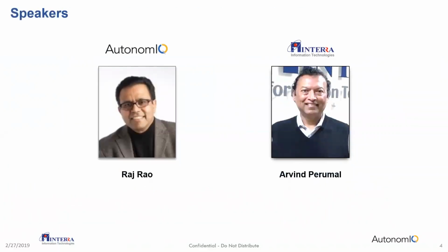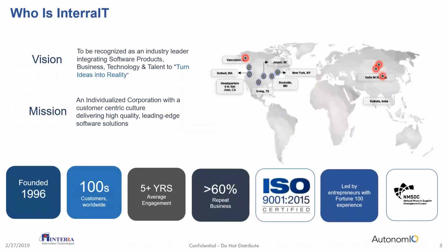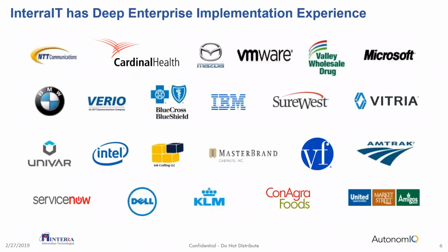Thank you, Raj. And just a little background about Interra Information Technologies. We are a global IT services company based out of San Jose, California. We have offices all over the U.S. and a global presence as well. We basically provide services in 4 practice areas. We specialize in providing comprehensive solutions for testing, digital transformation, supply chain, and analytics as well. As you can see, we have been in the services market for almost 23 years. We're also a ServiceNow partner, and we're ISO 9001 certified in our offshore locations. Over the past 23 years, we have provided services to customers that include enterprise organizations as well as customers in the SMB market.